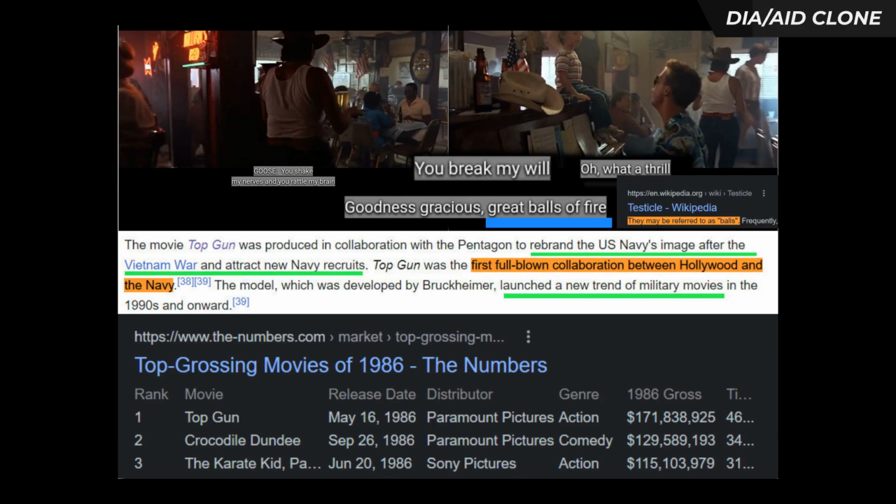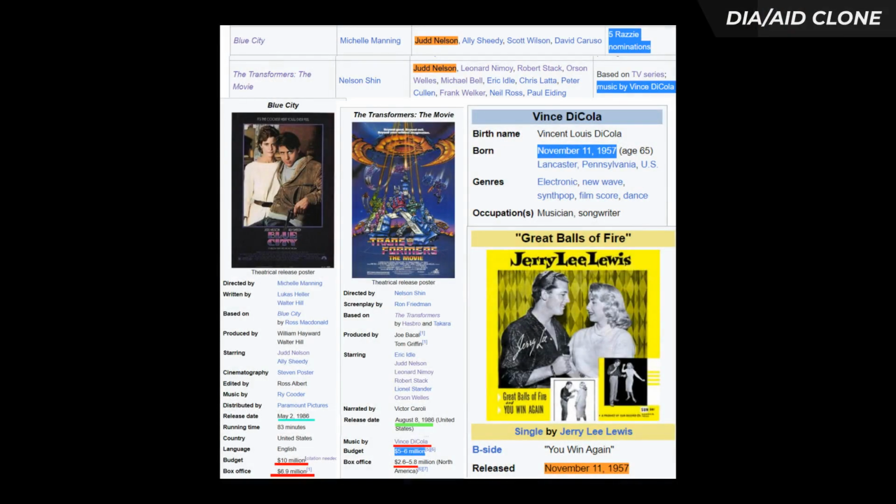I'm not going to rehash that last post, but it's critical to understand here, and I've dug up a lot more in the last week. For example, Transformers the movie has music by Vince DiCola, and he was born the same day as Great Balls of Fire was released. Moreover, that film kills Optimus Prime and replaces him with a robot voiced by Judd Nelson. Nelson starred in only one other film that year named Blue City, which co-starred Ally Sheedy. Both films died at the box office.